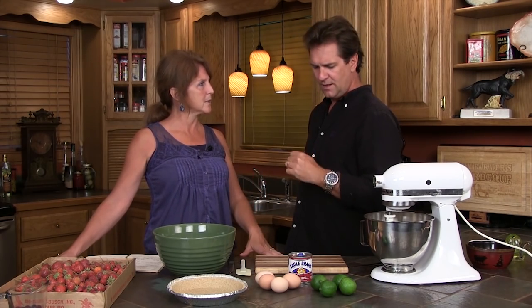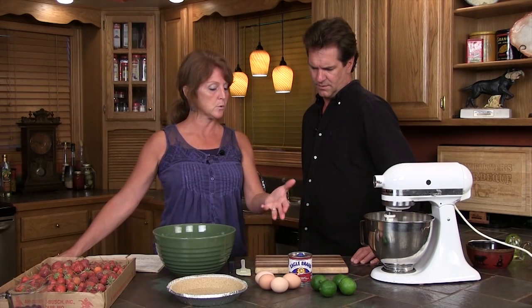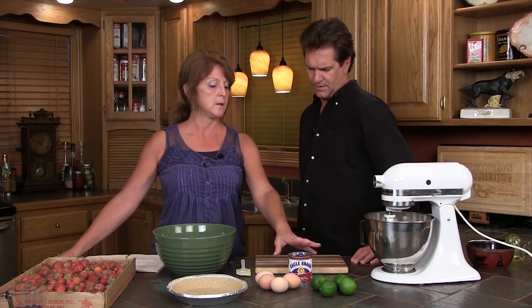And it's real creamy. A lot of eggs. There's three ingredients. This is it. You have eggs. You have three limes in the actual mix itself. And then one for decoration. That's it? That's it. And we cook it.